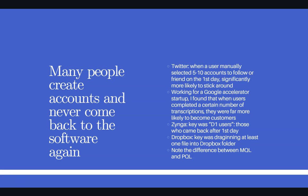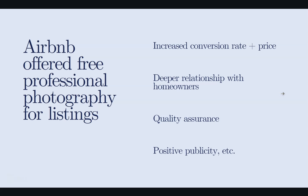Zynga. The key was D1 users, those who came back after the first day of trying out one of their games. Dropbox. The key was dragging at least one file into the Dropbox folder. Overall, what you're doing is distinguishing between an MQL, a marketing qualified lead, and a PQL, a product qualified lead. It's very easy for marketers to get people to sign up for a demo, a free trial, etc. The hard part is getting them engaged enough that they see the value, and that's what a PQL is. How you define a PQL will vary based on the product, like what needs to happen for them to see the value, to have that wow moment.